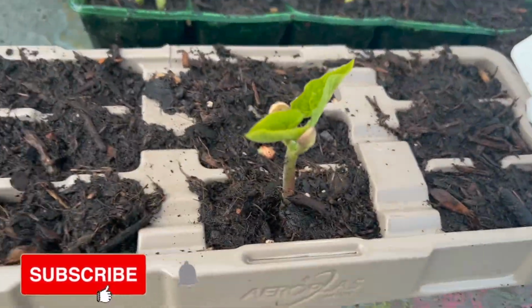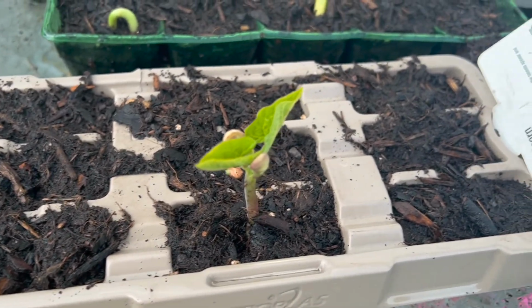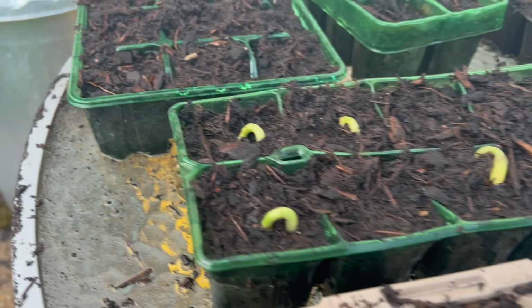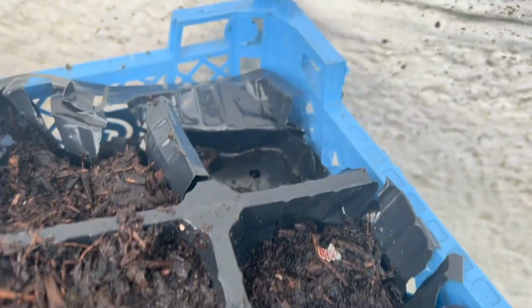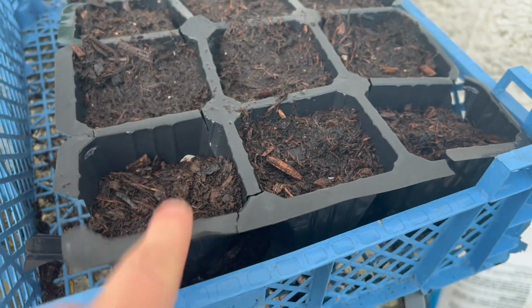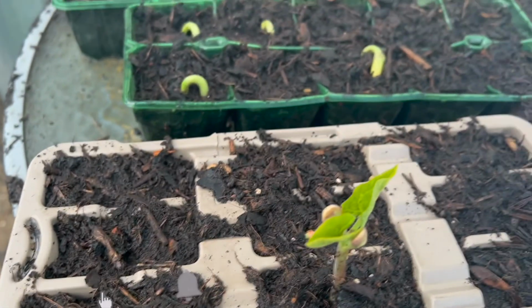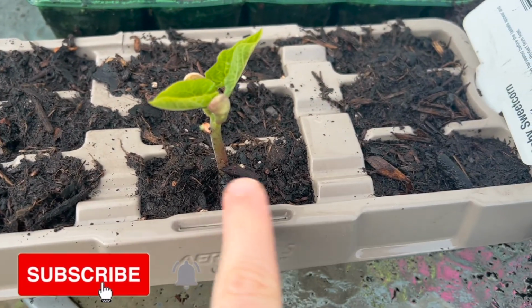Check out the bean plant. Look how huge it is. It wasn't there this morning and now it is. Look, they're all starting to come up. Look at that one. They're looking absolutely fantastic. Of course, I've been growing them in succession, so these ones have only been on for a couple of days. These have been on much longer, so they are looking fantastic.